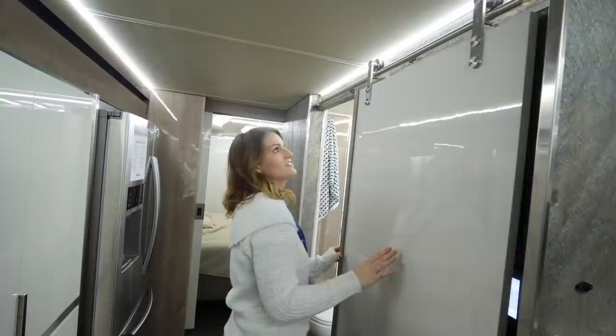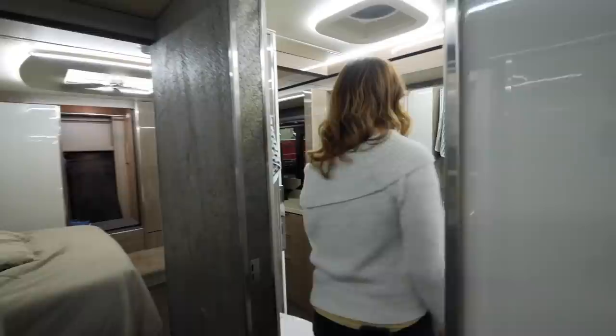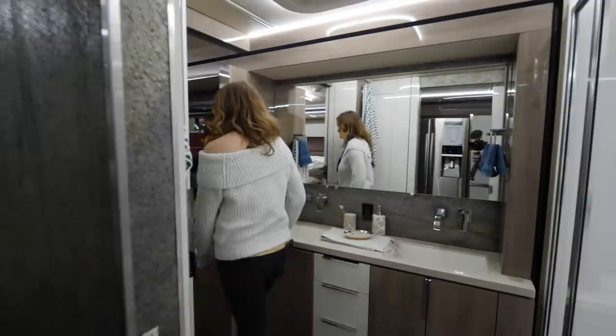Look, did you see that? Yes. I love that they've done this. The sliding door. There's the big fridge. This bathroom, walk through both sides. Wow. That's crazy. I'm pretty sure this is around 45 feet. I need to check what the specs are on this. Length 41.5. Huh. It's not bad. It's shorter than our fifth wheel.